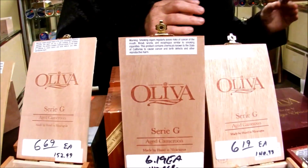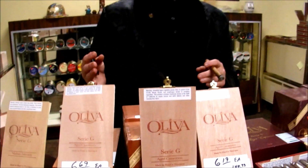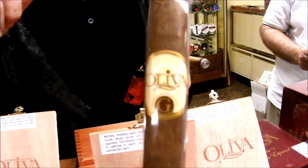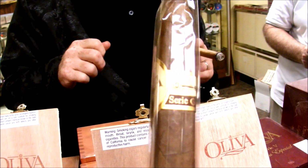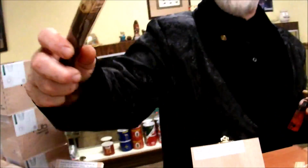Speaking of Nicaragua, that is where Oliva is based. That is where almost the entire binder and filler tobacco comes from on all Oliva cigars. We move over here to the Series G, Cameroon wrapper. Most of these are going to be in the medium strength, maybe even a little bit less. Once again, a nice smooth cigar. Almost all of our Series Gs are, as you can see, a soft box press. Same with the Series G Maduro.